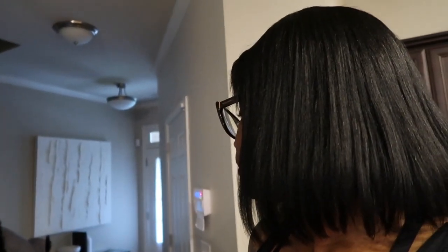I may put a bench here. I'm not sure yet, because it's not that big in the front. I may put a bench, or I may put another console table. And then behind my dining table, I was thinking about another table. Or one of those, what are they calling them now? Sideboards. But I don't need it to be too big.